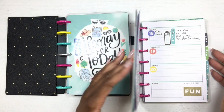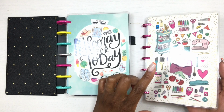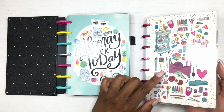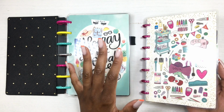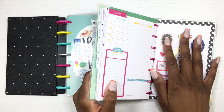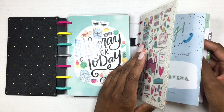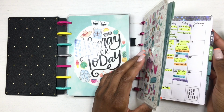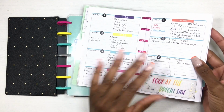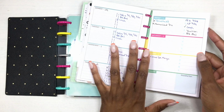I used it like that for a couple of months, and then once Manby had their warehouse sale, I picked up this Miss Maker because I wanted it, but I didn't know if it would work for me in a classic size. I didn't see a classic size at the warehouse sale anyway, but I knew I wanted the dividers. So I just picked this up for $3. You couldn't beat it. Since I was using the horizontal planner as a Miss Maker layout anyway, I switched over to the Miss Maker as my work planner. I picked it up in April and started using it in May.